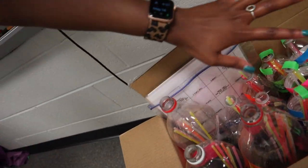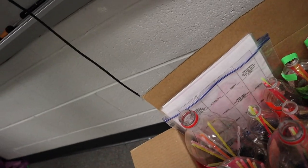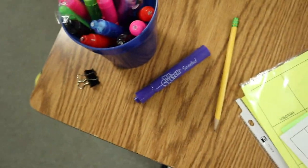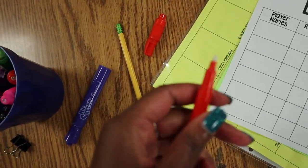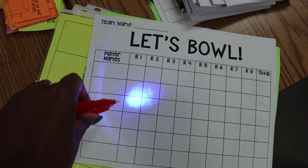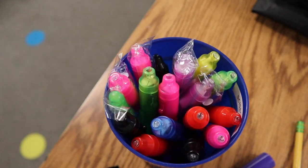I also save these for next year by just putting all the bottles in a box, and then I just put them on my little transformation shelf, and I'll use these again next year for glow day. So these are the invisible ink pens that my students use. First they write, of course, with the pen. And then if they press the light, you can see that there are numbers on here. My brain's really tired. So these are just an easy way to boost engagement for almost any lesson, whether you're doing a transformation or you're just doing regular word problems. They're exciting for students to use, so I'll link those.